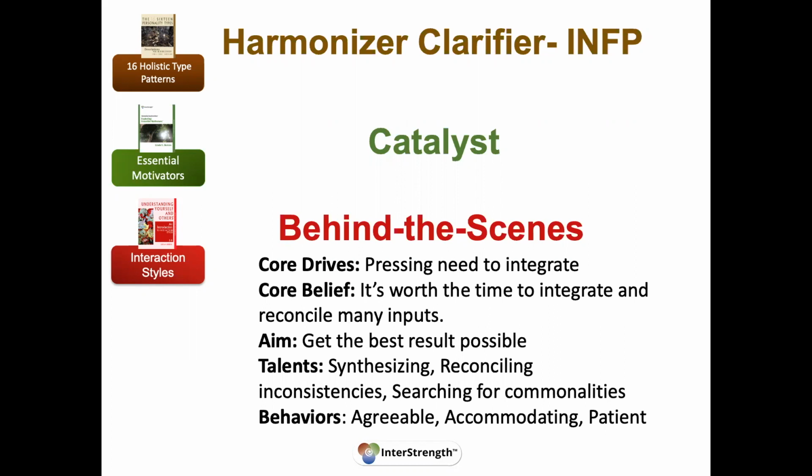And the talents are about this synthesizing, bringing things together, reconciling inconsistencies, searching for commonalities. So this is part and parcel of the Harmonizer Clarifier, as well as several other patterns. And the behaviors that you will observe is they tend to be fairly agreeable and accommodating and patient. They're not always agreeable, but people with this pattern do tend to be agreeable until something really crosses their values.